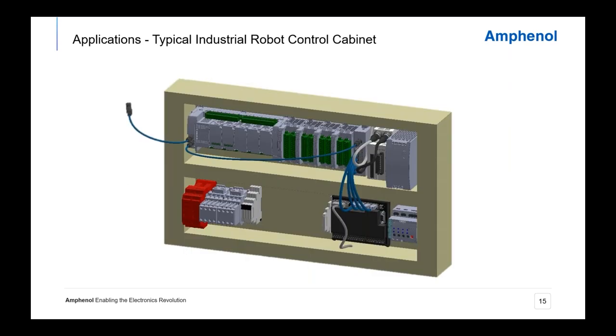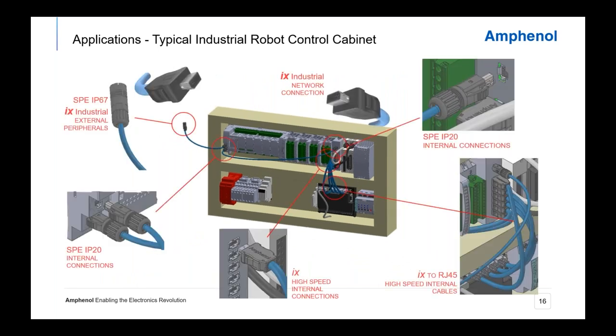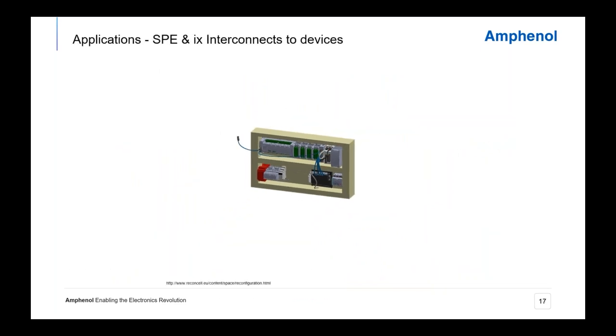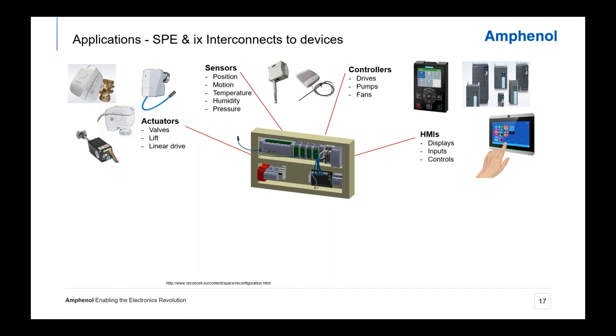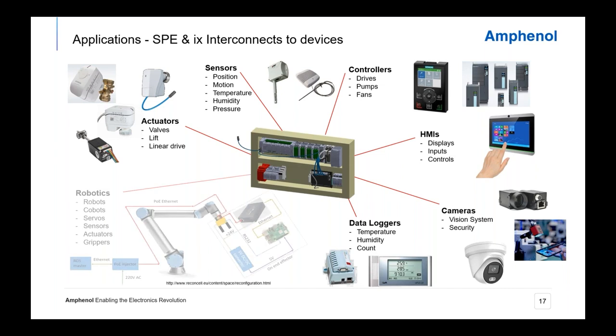To illustrate the typical uses of these connectors, we can take a look at a typical industrial robot control cabinet, which includes the logic controller, I/O ports, Ethernet switch, and controls for sensors, drives, and vision systems. IX Industrial and single-pair Ethernet are used throughout for high bandwidth network interface and internal communication, and for communication to various external devices, including actuators, sensors, other device controllers, HMIs or displays, cameras, data loggers, and of course the robots themselves, especially where PoE device control is used in devices such as grippers.